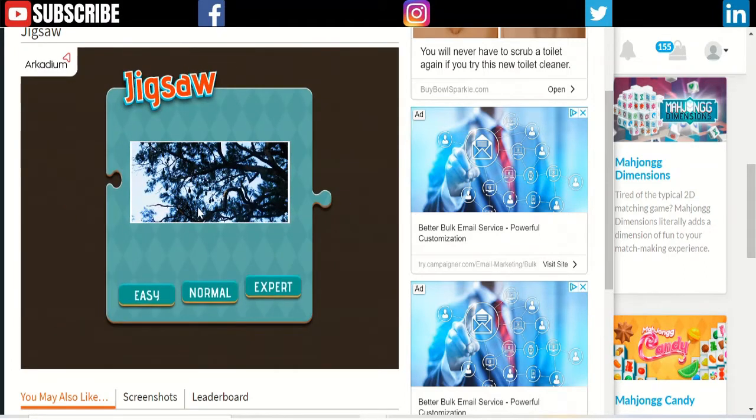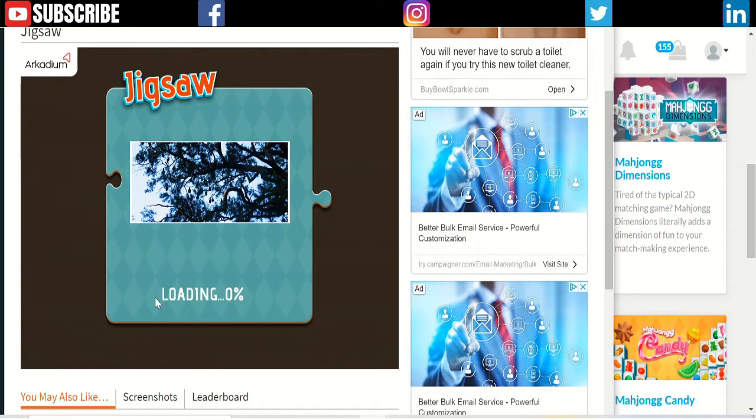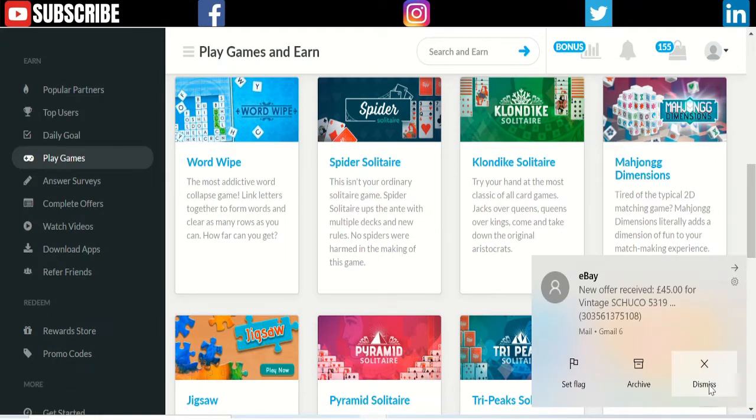So this is the picture. Then you can select the difficulty. If you select easy, it will break the picture down into puzzle pieces. Then you can complete the puzzle within the time, and you get paid in points. When those points add up here and you have enough points, you can withdraw them.